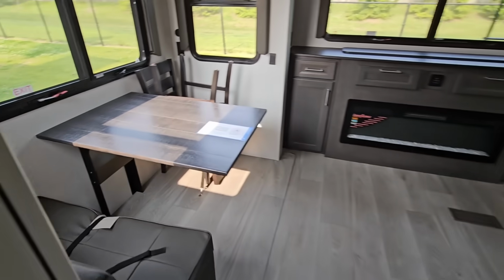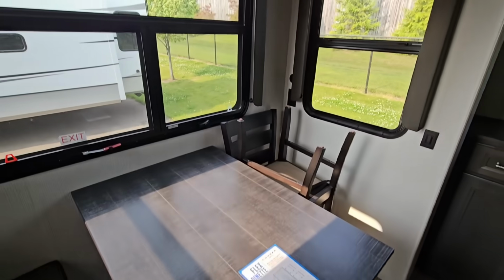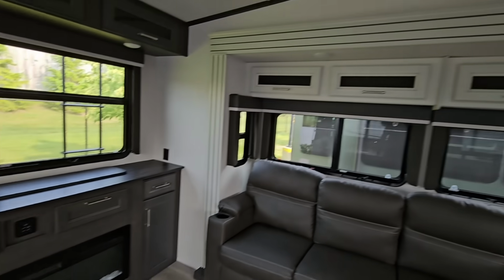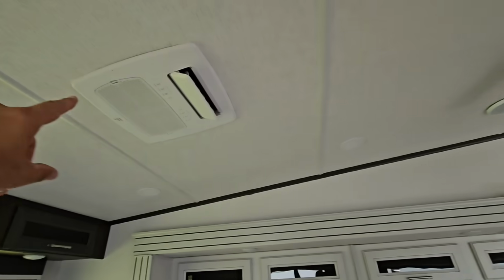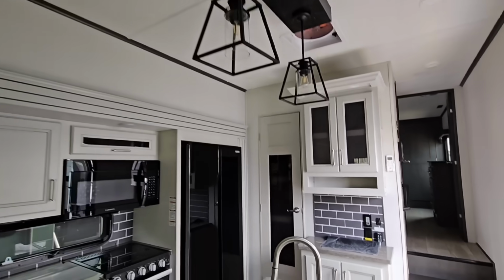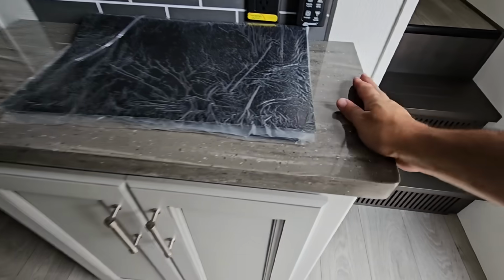And then you have a dinette here that has an ottoman on one side and chairs on the other side. You have your televator here as well, plus a panoramic fireplace, storage cabinets on each end, lots of cabinetry above, your ceiling fan. This has a Furrion Chill Cube AC unit. That is really nice. That is a great unit, and I actually helped kind of reveal that unit when it first came out.